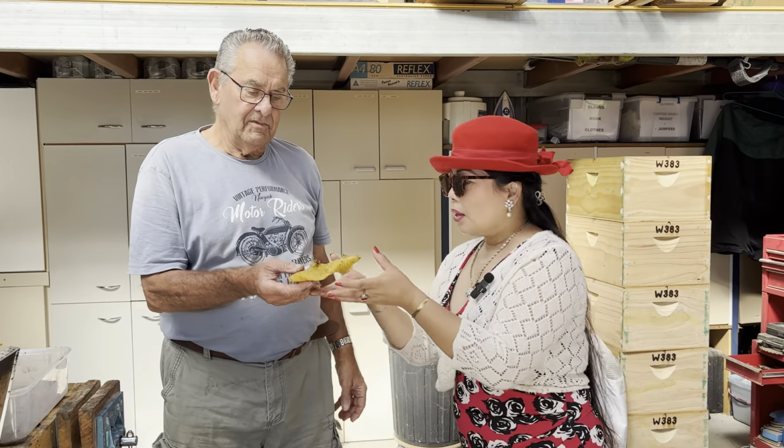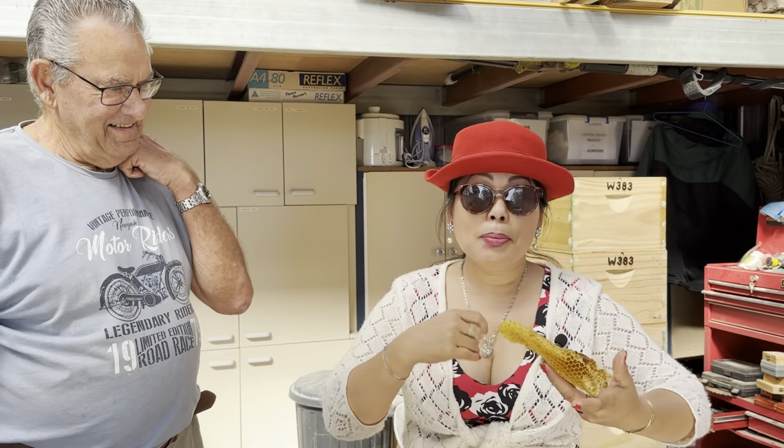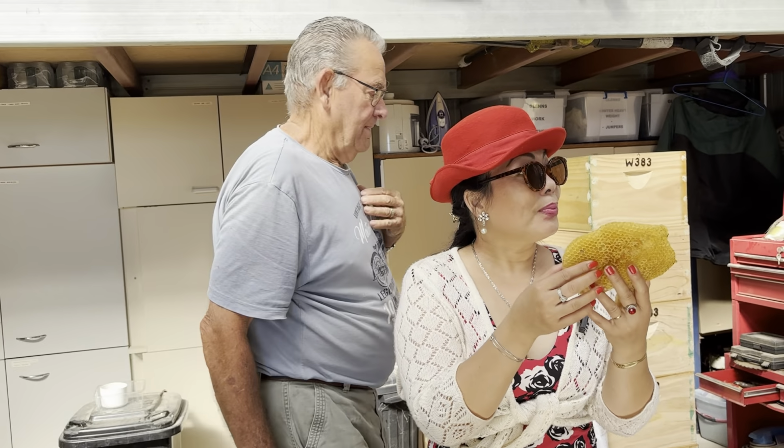And that's just a little piece of honeycomb, and you can have that. Oh, thank you, Glenn. Glenn, give me this one for gift to Vietnam. Thank you so much. About the wax, yeah.